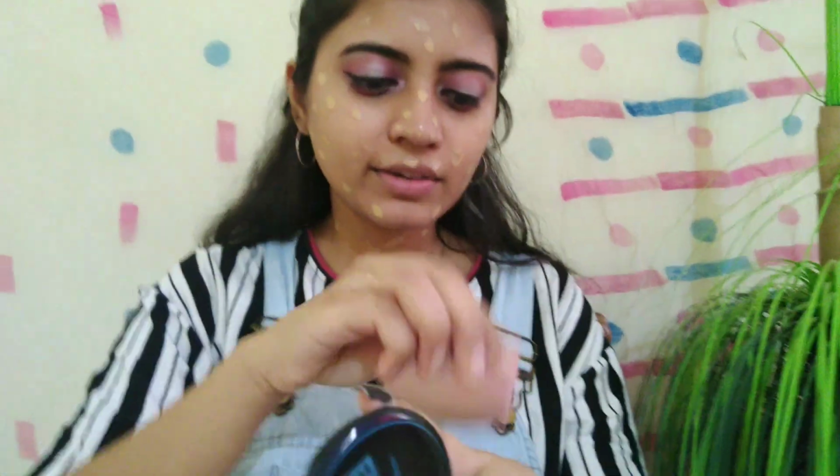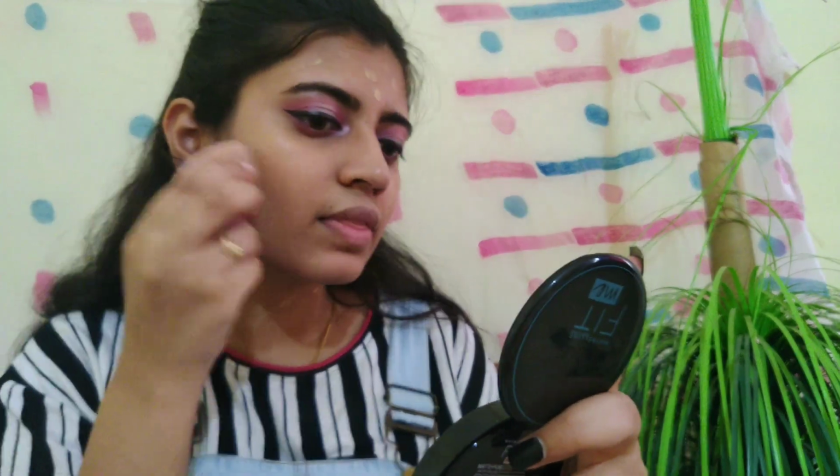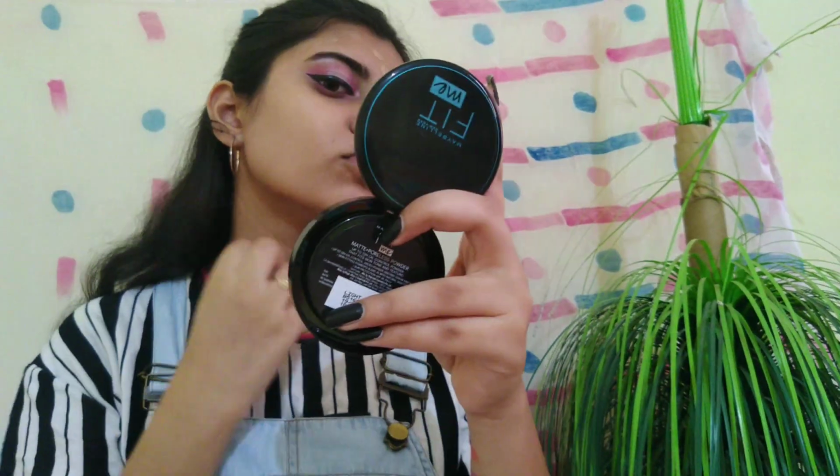Now I'm going to be taking my beauty blender. Just going to dab it in. Okay, this blends very smoothly. And this works for my skin too, so yeah.